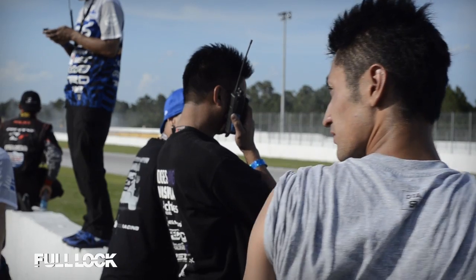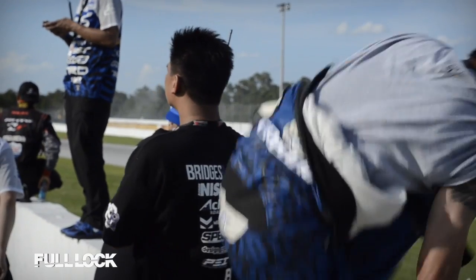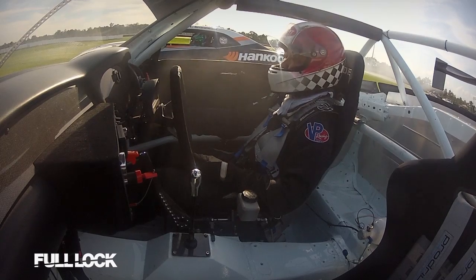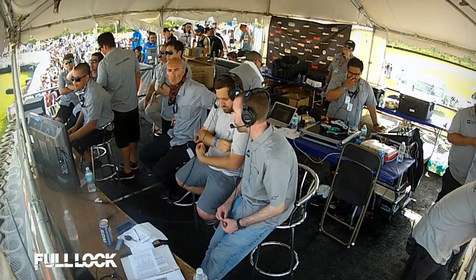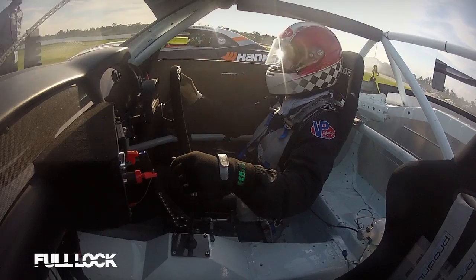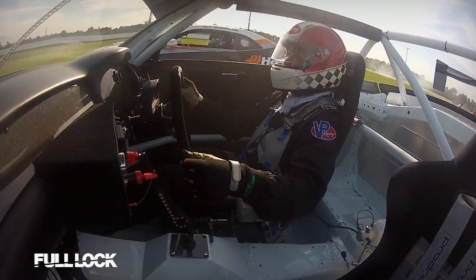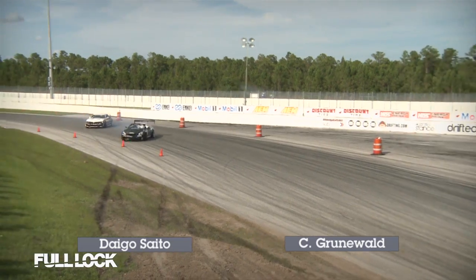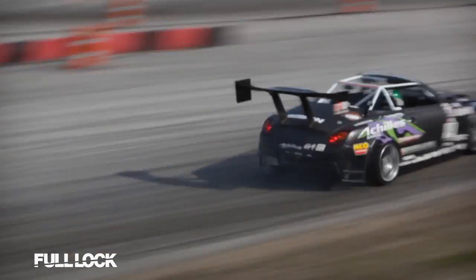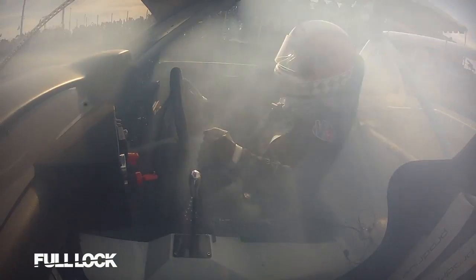This is going to be an amazing tandem run. We have Conrad Grunwald and Daigo Saito coming on. Daigo Saito, for the first time this season, qualified in the upper half of the bracket. Here we go, Daigo Saito. These Achilles tires in this 1200 horsepower 2JZ engine, 85.4. Wow, on the speed trap, the best. Daigo is flying in practice.